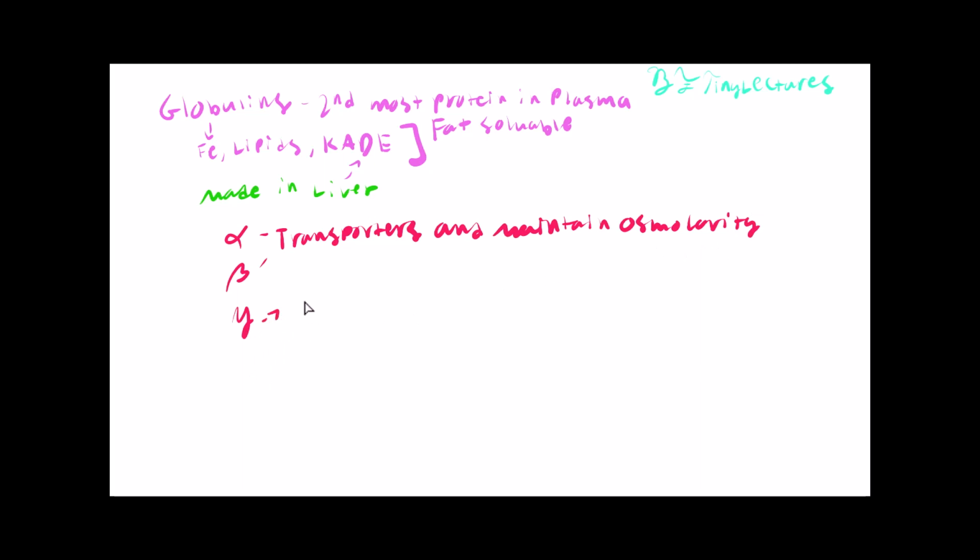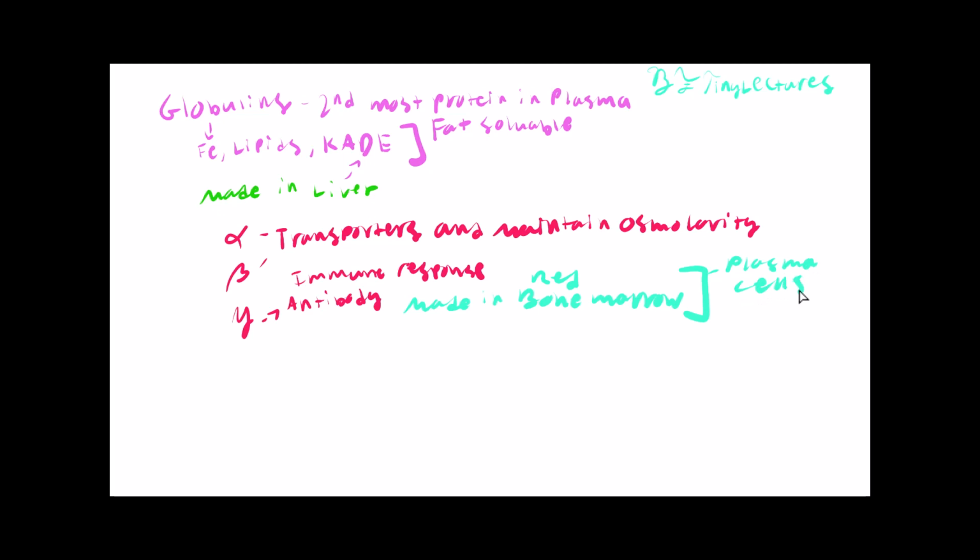Well, a gamma globulin is a bit different because it's actually an antibody. This guy right here is going to be involved in the immune system. So this is actually the immune response. And it's made differently. It's built different. This guy right here, he's actually made in bone marrow, specifically red bone marrow. And the cells that make it are called plasma cells. And we'll hear more about them later, but for right now, plasma cells are found inside the red bone marrow, and plasma cells make the gamma globulin. Gamma globulins are also known as antibodies or immunoglobulins.